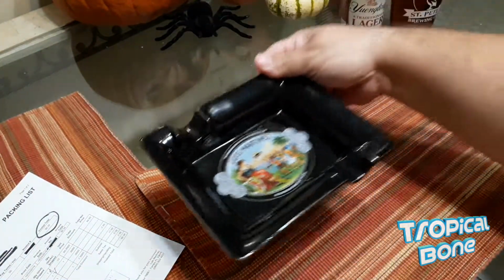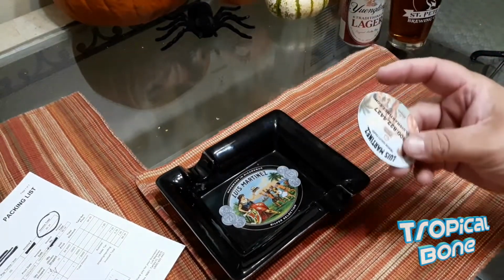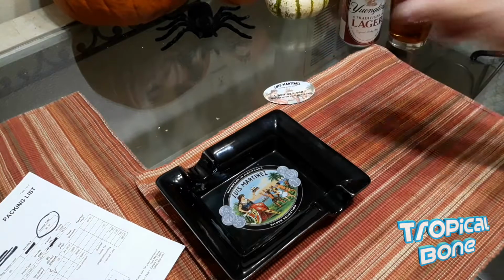I love this ashtray. I got another one, but I chipped it. So I was like, well, why not? And they sent me a free magnet for my fridge. Put it in the party fridge.